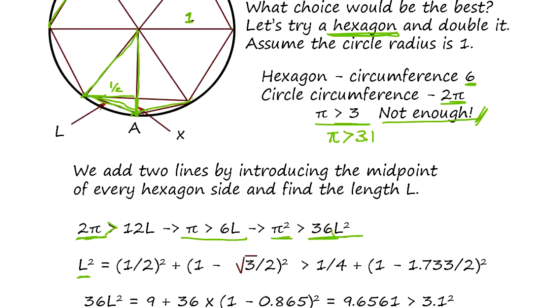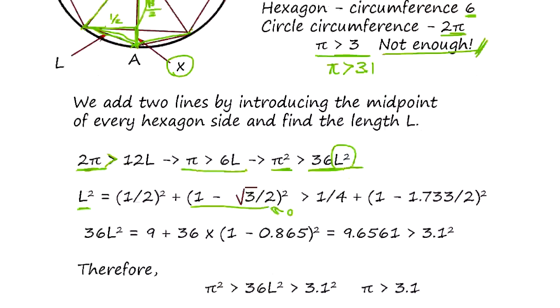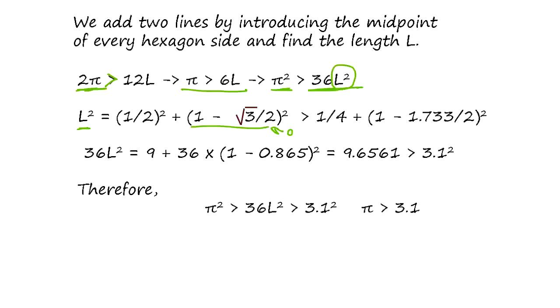So L square here, to calculate that, is the half square plus 1 minus square root of 3 over 2, squared. That's square root of 3 over 2. So you subtract that from 1, that's the x. So this is the x. Now that is larger than this.